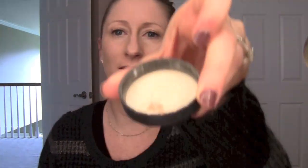Now here's the interesting part about this concealer. They say that it is for under eyes only. I use it here too. I've never had any issues with it, and I find it to be a great concealer. Bare Minerals Well Rested, the actual Well Rested. You need the littlest amount. Like that's probably too much.